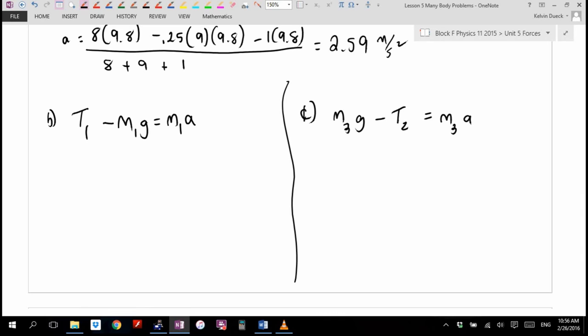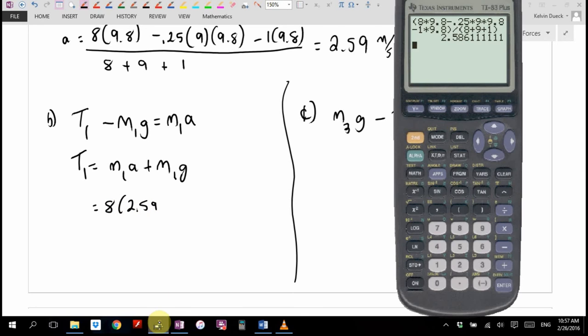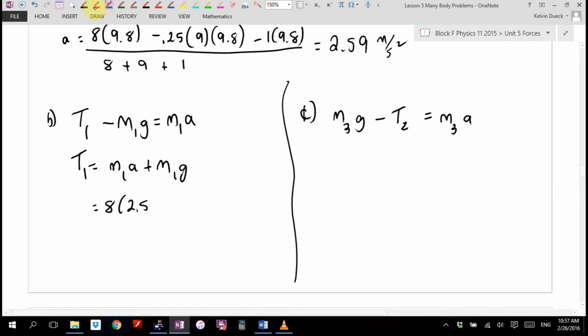Let's find tension 1. Hedrick, you were right. You said tension 1 is going to be M1A plus M1G. M1 was 8. A was 2.5861. Plus 8 times 9.8. These will be different answers because it's two different ropes. Tension 2.